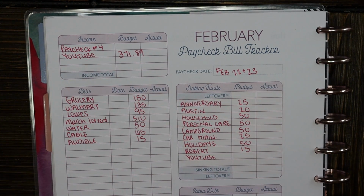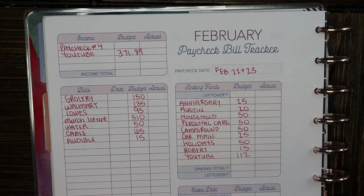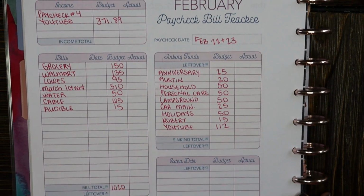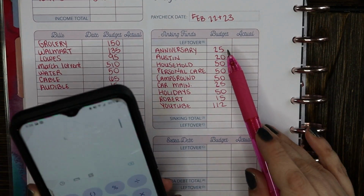I'm going to round that up, and we're going to keep back $112 for YouTube. And that is it. It is a lot of money going into sinking funds this week. It's not typical. We don't usually do that, but we're doing it this week because we needed to add some bulk to some of our funds. So let's add this up.